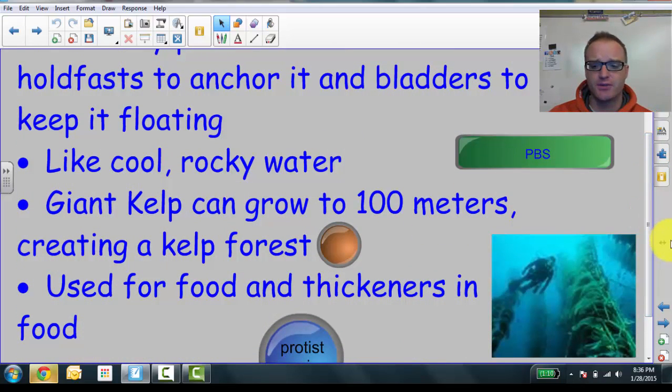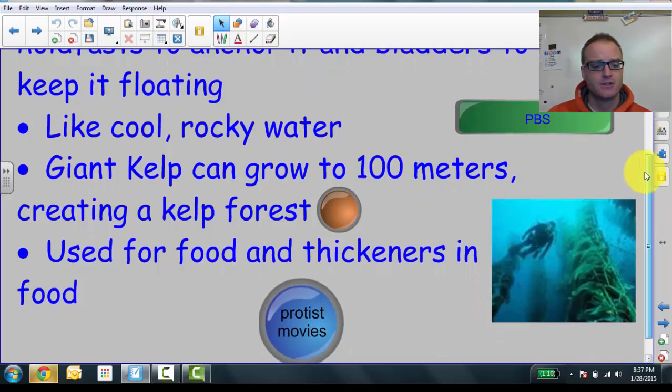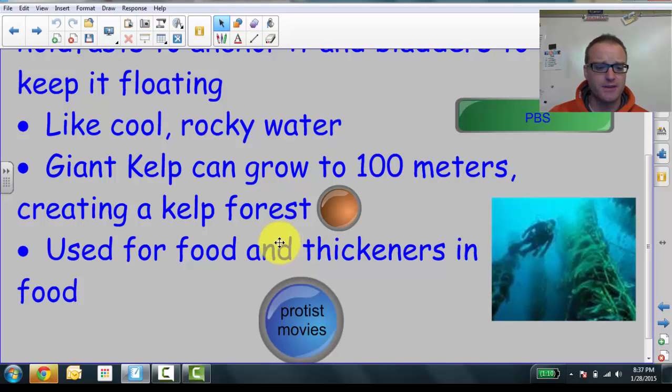And we'll see some videos in class. You can see the picture here, a scuba diver, and you see a 100-meter tall kelp. So it's often used to eat itself. You can eat seaweed by itself. It's also used in food as a thickener.